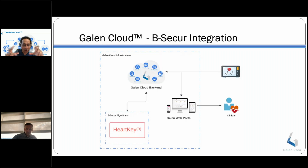And as I go back to the slides here, just to clarify, the HeartKey algorithms run within the Galen infrastructure. So the security and privacy of data is still managed by Galen Data. That's our certification around HITRUST and ISO and other things that still apply for running that data. No data is actually sent to B-Secur. No actual signals are sent to B-Secur.